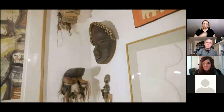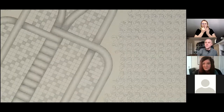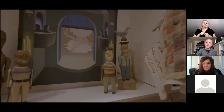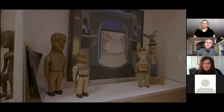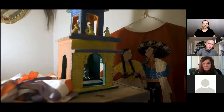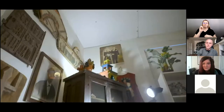He has this incredible hand-drawn drawing by Barbara Rossi that's one of the most exquisite works on paper that I've ever seen. It's impossible to convey through our 3D tour, so these are some detail shots. These are the works by William Dawson. We can see Mexican folk art sprinkled throughout the collection. And this is a pie safe that Roger referred to as his genealogy cabinet.